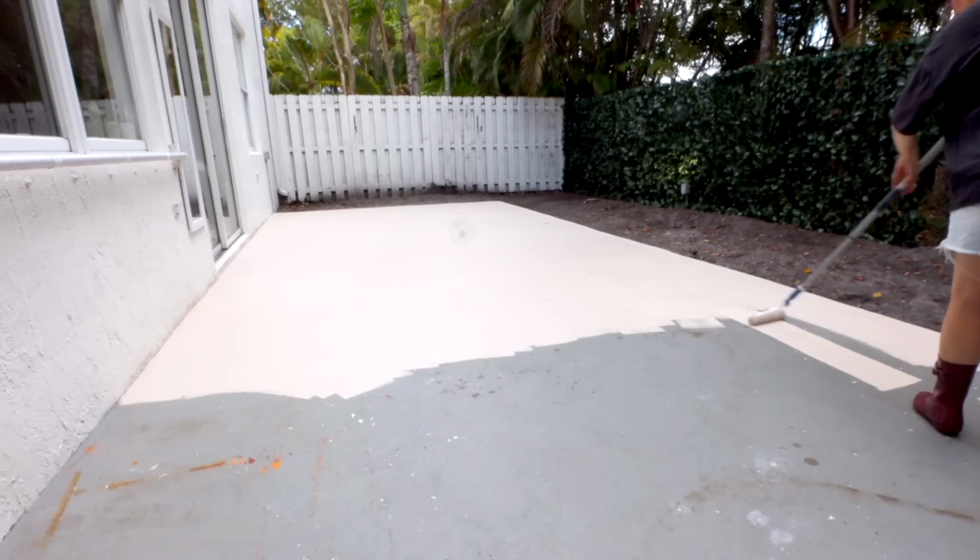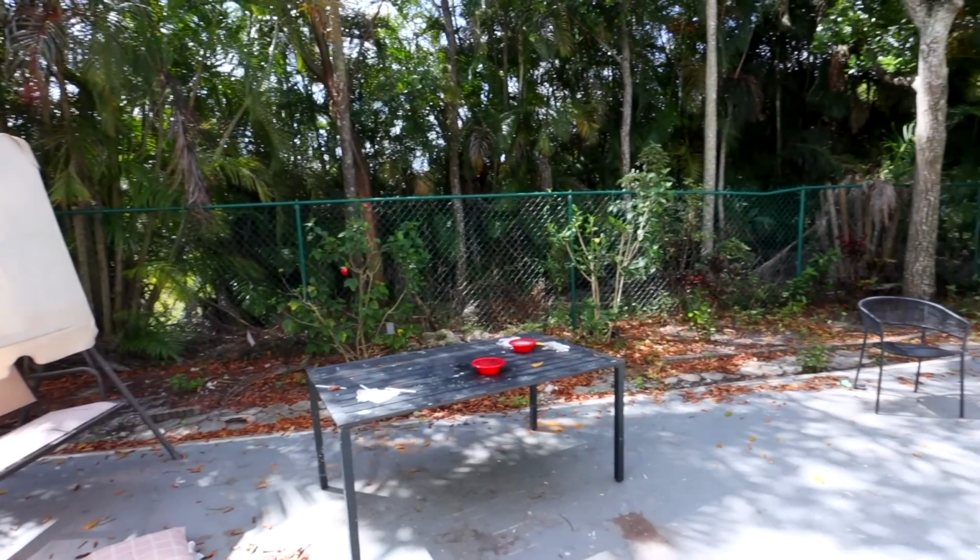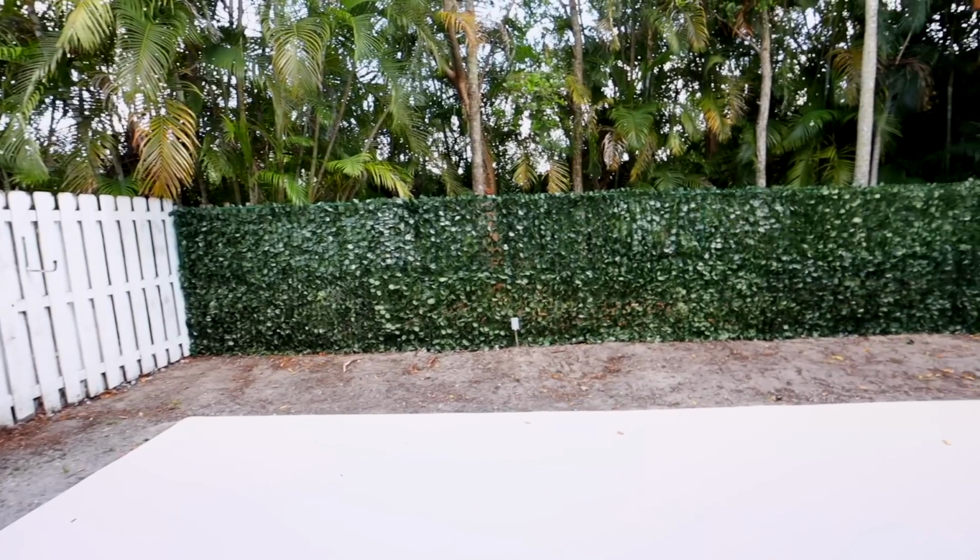Okay babes, it is later in the day, giving you a much needed update on how the backyard is looking. And guys, just a little reminder of what this looked like before we even got started. And this is what it looks like now.